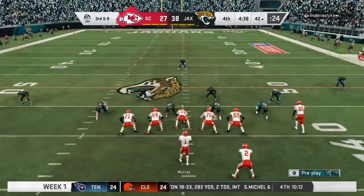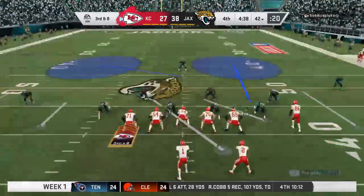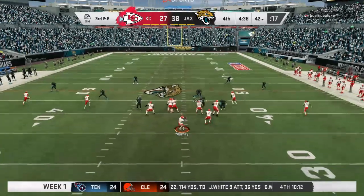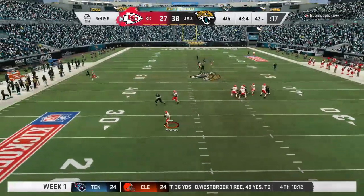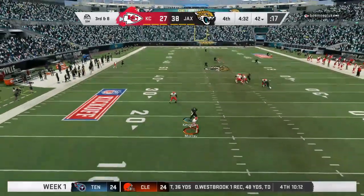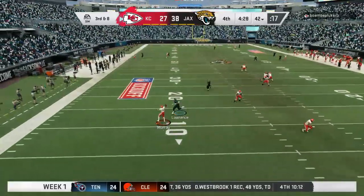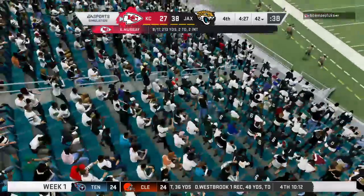The Chiefs on 3rd down. They've hit it 50%, 3 of 6 to this point. This is 3rd and 8. Throwing is Murray on 3rd down. Forced out to his left. And this is going to be incomplete.